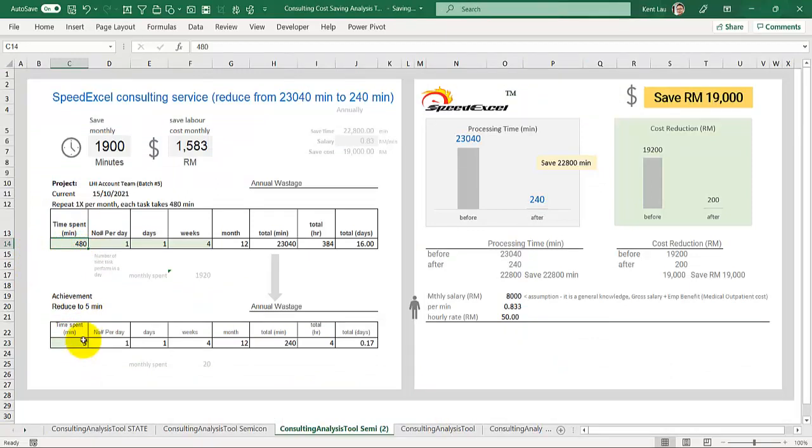And I can help you to reduce a monthly labor cost of 1,500, and that's equivalent to 19,000 a year. If you repeat it for 10 years, it's 190,000. So how much would you compensate me for doing this? So now I would like to ask my potential client.